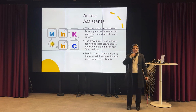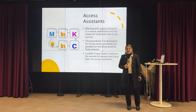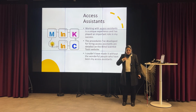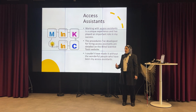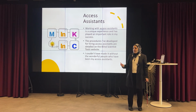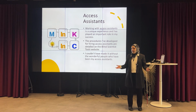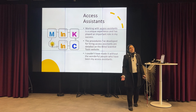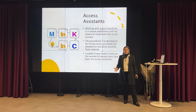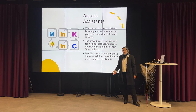So another thing that I had said is the challenge, or the uniqueness, of figuring out how to work with Access Assistants. Sometimes you want to make sure you get an Access Assistant that knows how to describe, but doesn't necessarily interpret. Do y'all know the difference between description and interpretation, right? That's really interesting, and sometimes it's very challenging because we all live within the lens of who we are, right? So even if somebody's describing, it's going to be described differently by different people. So how do you work with that?